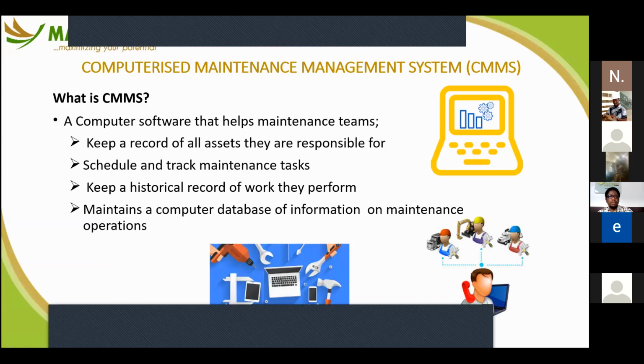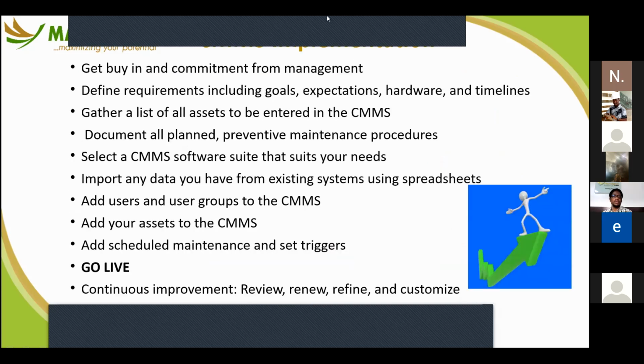So we said a CMMS is a computerized maintenance management system. It helps you schedule and track maintenance tasks, keep a historical record of the work performed, and maintain a computer database of information on maintenance operations. If you are fixing, repairing, maintaining, and you're not using a computerized system, it will be possible for you to be doing the same thing again and again, making the same mistake over and over again, because you don't have a system for tracking the trends that you are experiencing in that facility.